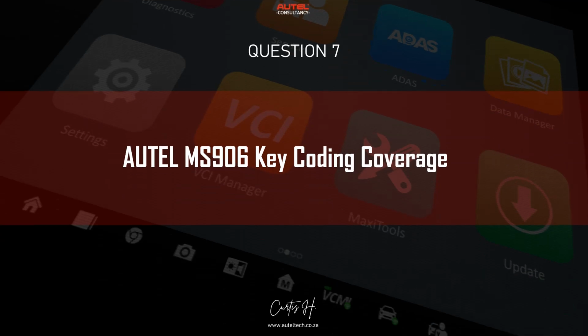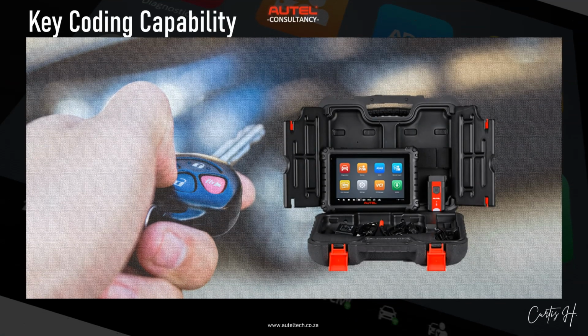Question number 7, Autel MS906 key coding. Does the Autel 906 Pro support key coding functions, and what type of vehicles can it perform key coding on? So if I was to give this a scale of 1 to 5 in terms of overall key coverage, I would give it a 2.5 out of 5. As long as you have the original master key, you can add keys quite easily, up to 2013, for Asian and American vehicles. European vehicles, there's no key coding coverage. So if you want to program a key for a BMW, you're going to get disappointed. It doesn't have it on there.